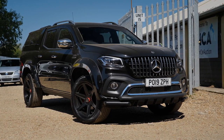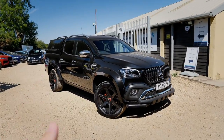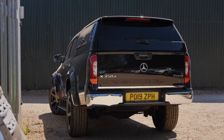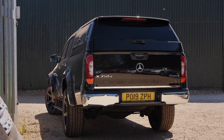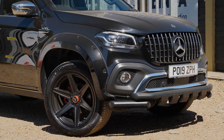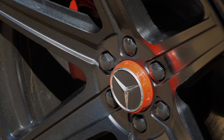I quite like trucks. I like the purpose that they serve. They're quite a good all-rounder. You can use it as a family car, throw your tools in the back if you're in the building trade or whatever. It's a very versatile vehicle. They've got good road presence, they look good, and this one in particular looks incredible. Obviously being black with the big wide arches and the big black Mercedes alloy wheels as well, it just looks proper cool, man.